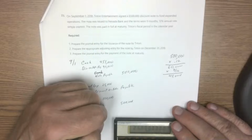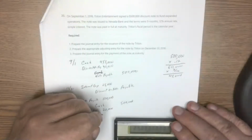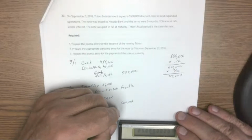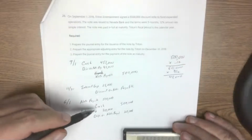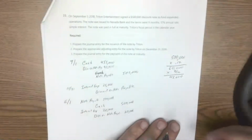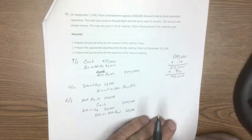Okay, but we still have the remaining discount on note payable, so we also have to do interest expense and discount on note payable. Now, if you wanted to make that into one entry, note payable, interest expense, cash, and discount on note payable, that would be perfectly acceptable. I keep them separate, but if you want to put them together, you got to the proper place.